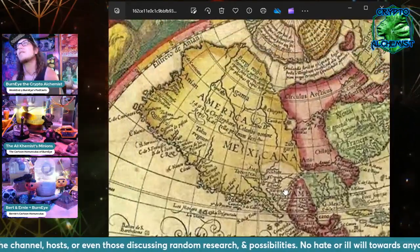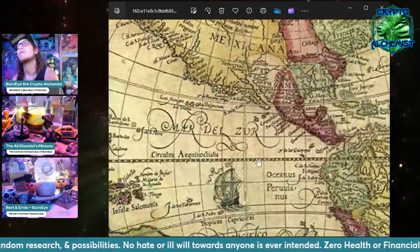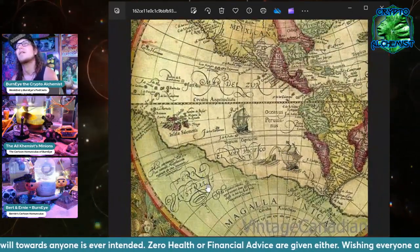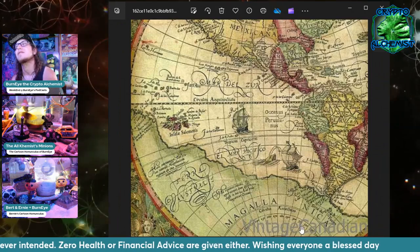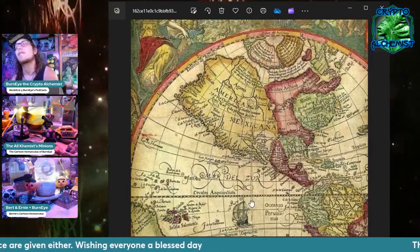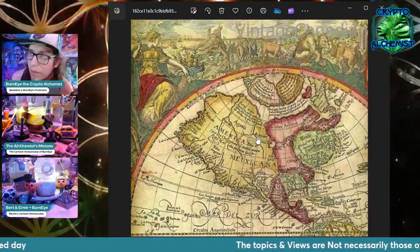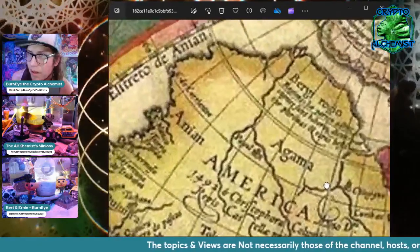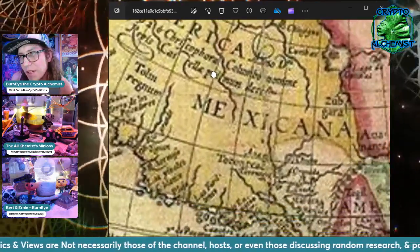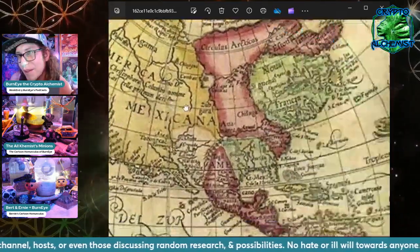All right, another one of these maps. Pretty much the same one, only it's also got the bottom where Terra Australis is still connected to Antarctica. So once again, these are clearly pre-cataclysm maps being copied before they've gone back out and explored it all. And they're just copying the information, Mexicana. So that's where they got Mexico and Canada from, I guess, apparently.